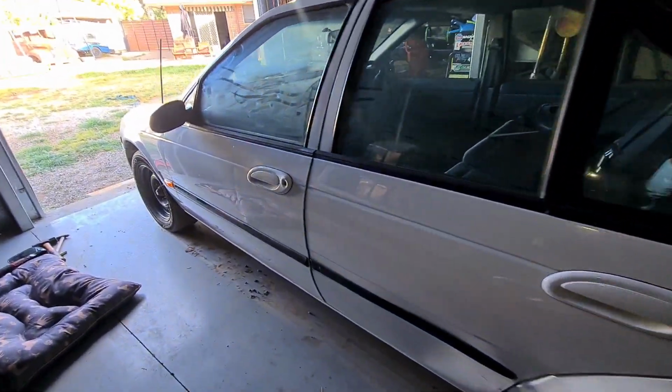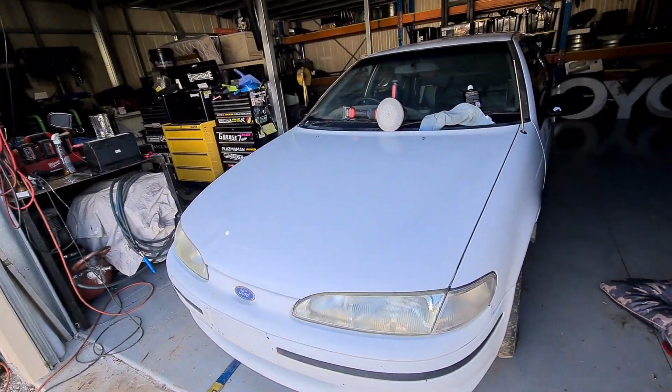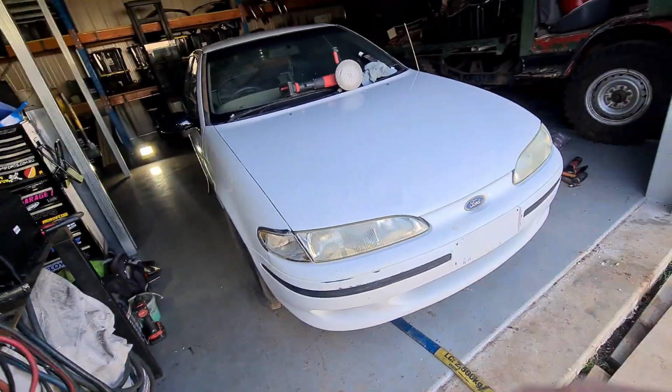And then this side's all pretty clean as well. And then come around to the front. Bonnet's heaps better. Obviously, when this is done, I'll push it outside and get it in the sun. So still got to do the front bumper, still got to do the rear bumper.